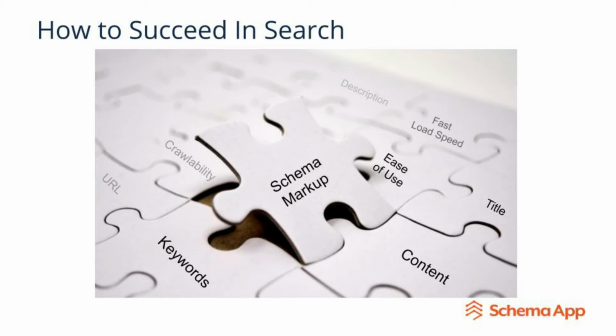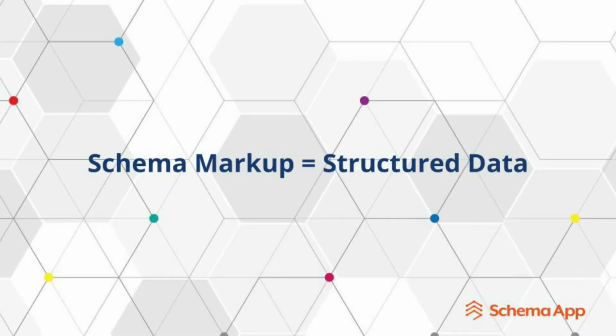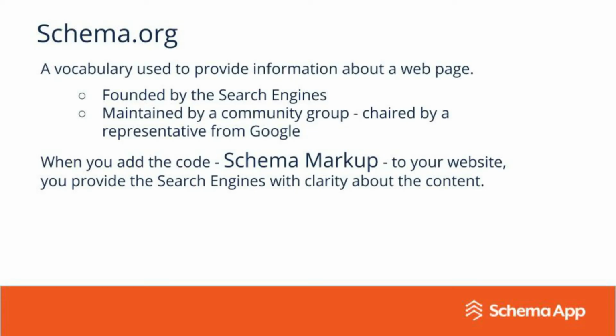Now, if you've heard me already using two different terms to describe schema markup or structured data, they are actually equivalent. The reason why at Schema App we like the word schema markup is because it's more precise. Structured data can mean many different things. And since we're going to talk about making things as clear as possible, schema markup tends to be what we use, but they're interchangeable. Now let's get into a little bit of what is schema markup and structured data. Make sure that we're all level set on exactly what it is.